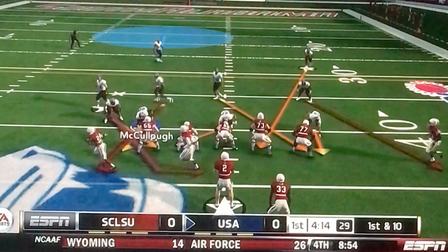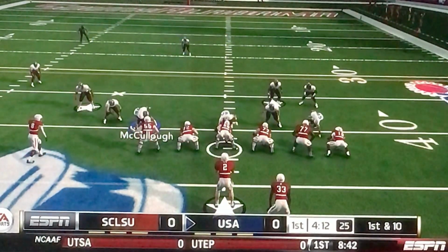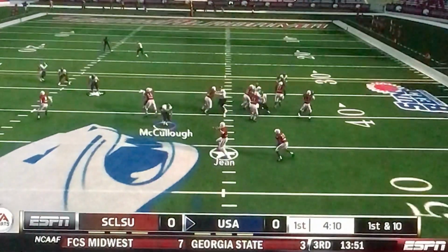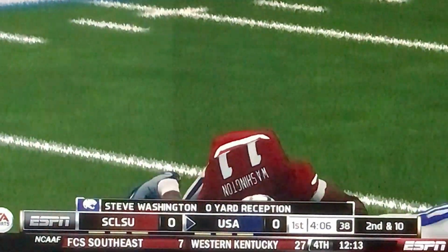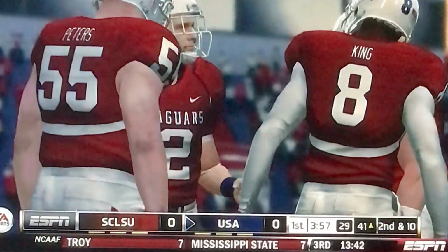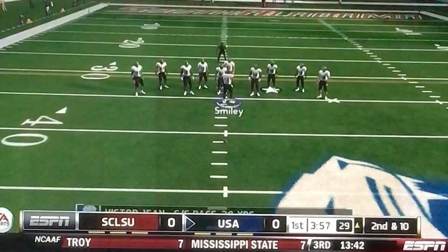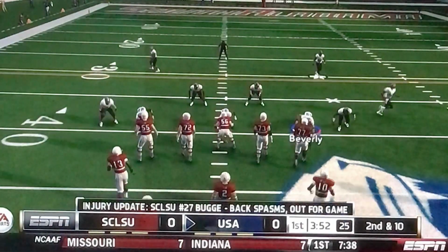As you could tell with the helmets that the Mud Dogs are wearing, the equipment manager did bring the right helmets this time around, which is always nice. Last game, we had to wear the alternate practice helmets because our equipment manager left them in the equipment room for a home game against UAB, although it didn't matter too much.